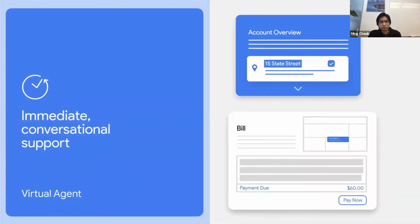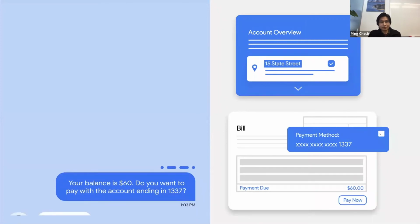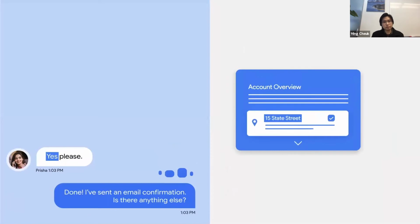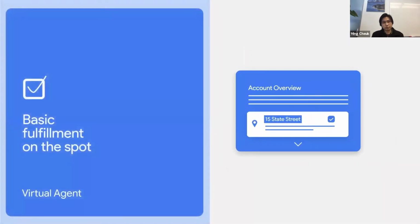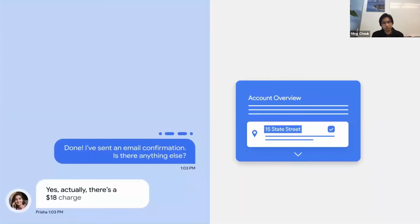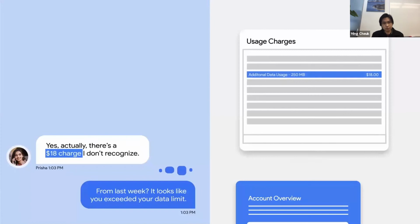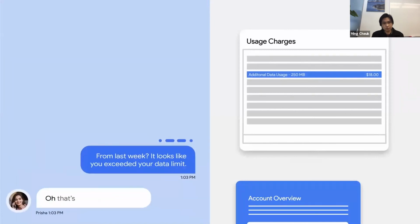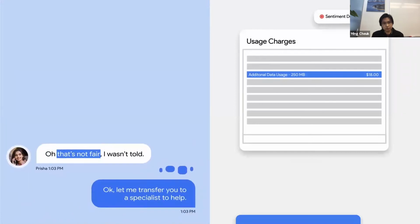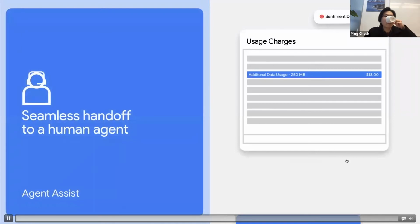Your balance is $60. Do you want to pay with the account ending in 1337? Yes, please. Done. I've sent an email confirmation. Is there anything else? Virtual Agent can take care of basic fulfillment on the spot. Yes, actually, there's a $18 charge I don't recognize. From last week? It looks like you exceeded your data limit. Oh, that's not fair. I wasn't told. Okay, let me transfer you to a specialist to help. More complex cases are seamlessly handed off to a human agent.